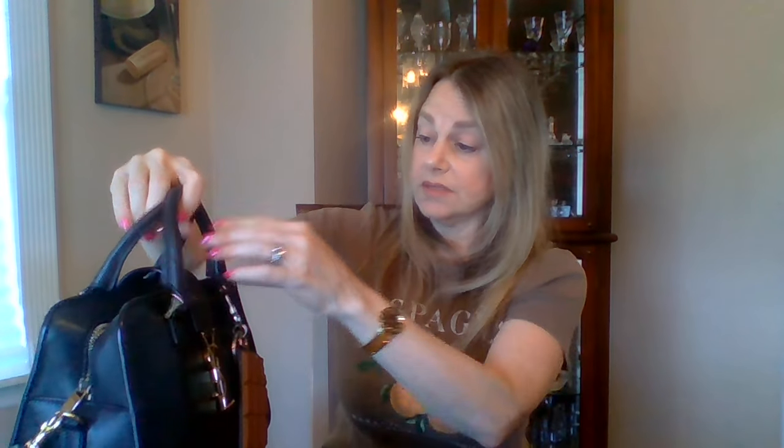It actually works as far as the size is concerned. Would I wear it, because this is gold hardware? I don't know. Not only that, but this has a focal point right here, so I wouldn't want to take away from the focal point of this bag by putting a bag charm on it. But just to give you an idea of how it should look on a bag this size. This is a perfect size, actually.